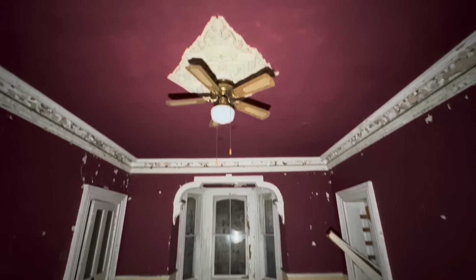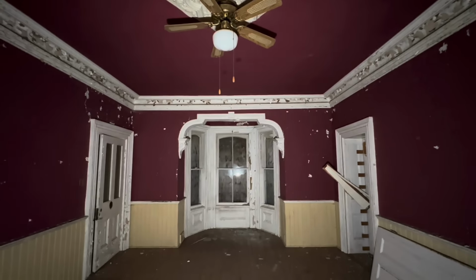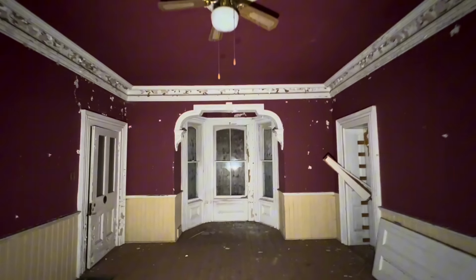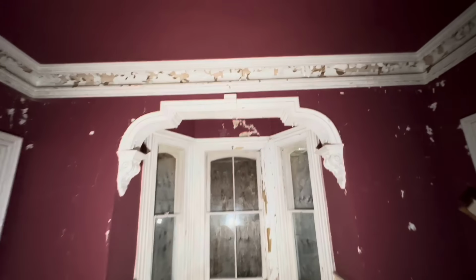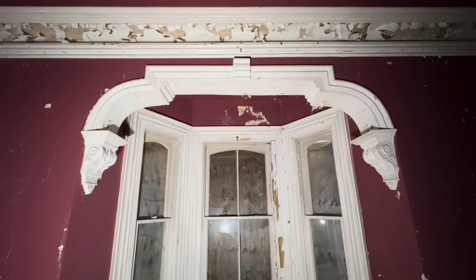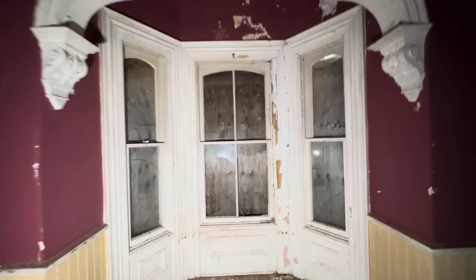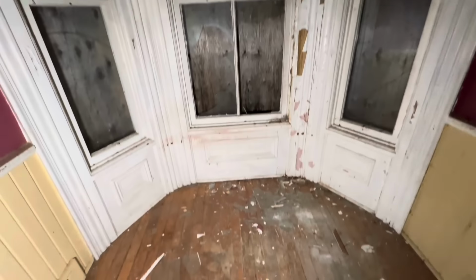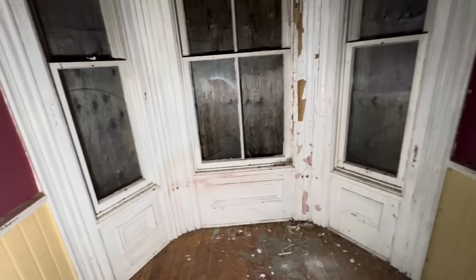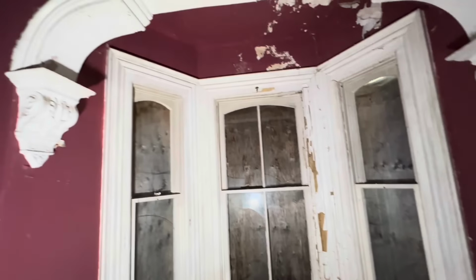Look at the medallion up there. The fan kind of ruins it, but that's absolutely gorgeous. Crown molding. Like this place is built to a pretty high degree of craftsmanship for sure. Like here's that bay window. Unfortunately, most of the glass is busted out of it because people, for some reason, like to destroy places like this.